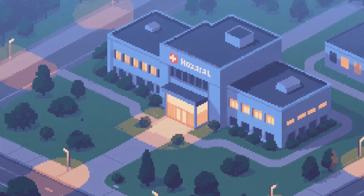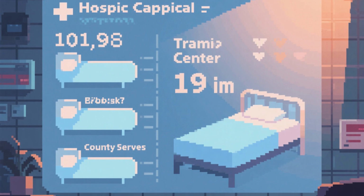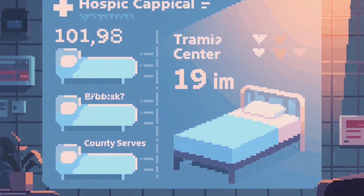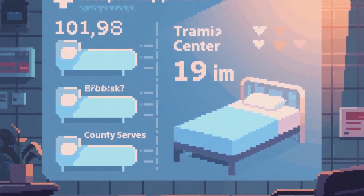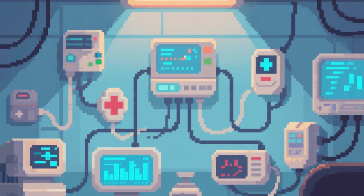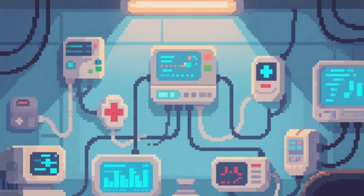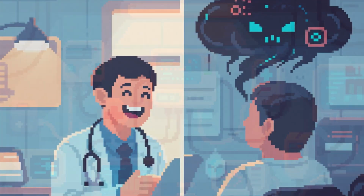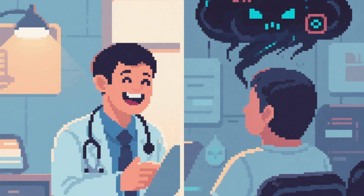Stark Memorial Hospital has been serving the community for over 40 years. As a 300-bed facility, it's the primary trauma center for 3 counties, handling everything from routine surgeries to life-threatening emergencies. The hospital recently completed a major digital transformation, connecting everything from patient monitors to medication dispensing systems to their electronic health record (EHR) platform. This connectivity has improved patient care dramatically, but it has also created new vulnerabilities.